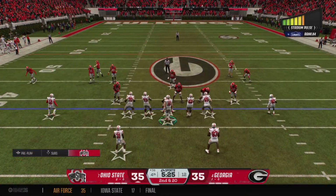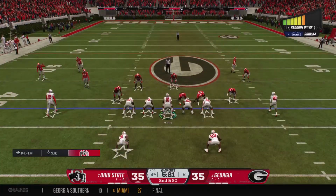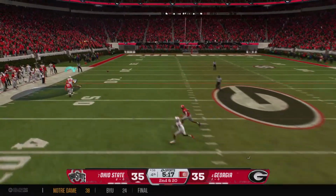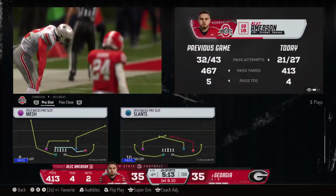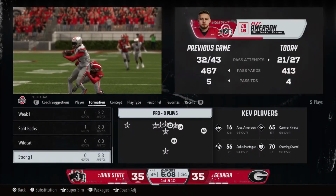Split backfield here. And they're moving the receiver now before the snap. Quarterback looking to throw it on second down. Catch made down the left side, an explosive play. Tackle made after a big play all the way to the 41.